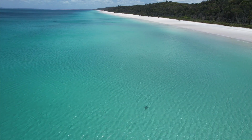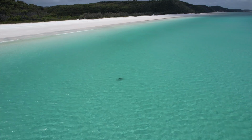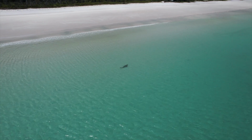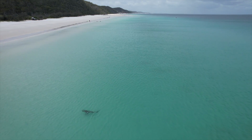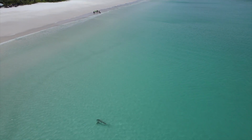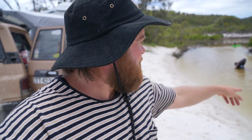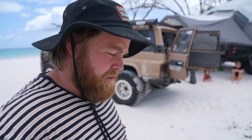I don't know, I'm not a shark expert. He said he thinks just like a reef shark or a grey nurse, nothing dangerous. Just sort of cruising around the shallows there, trying to catch a few little fish. So yeah, we just told the kids to play here for the moment while the shark's out there cruising around them. Anyways, we have set up here, pretty awesome spot this.